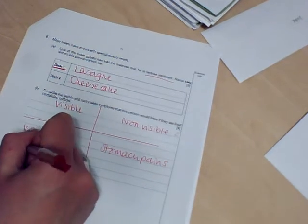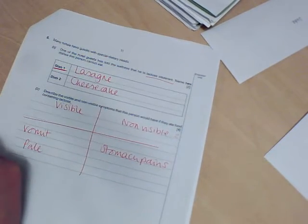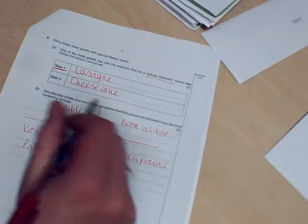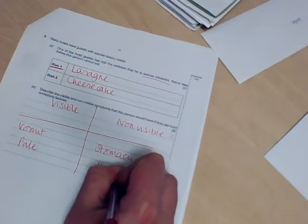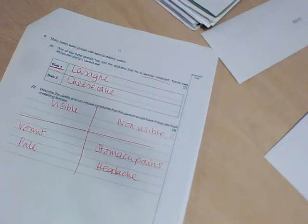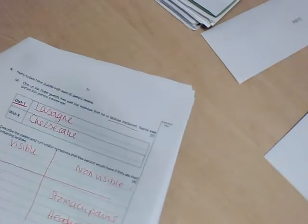You might also notice that I go a bit pale. My skin might look a bit pale. Some people go a bit clammy, a bit sort of sweaty. Or a non-visible one is you might get a headache. Believe it or not, I used to get problems with my ears and my vision, but those are some of the more obvious ones. So if you missed out on marks on that question, it's because you didn't say visible and the symptom and non-visible and the symptom.